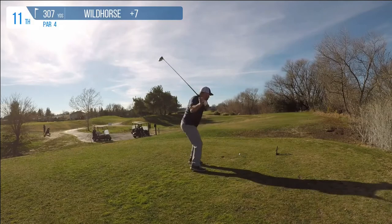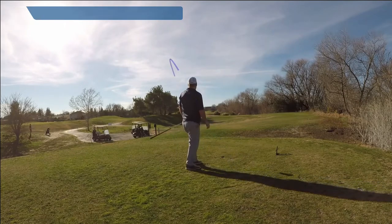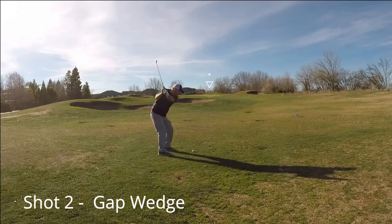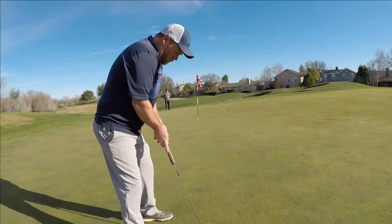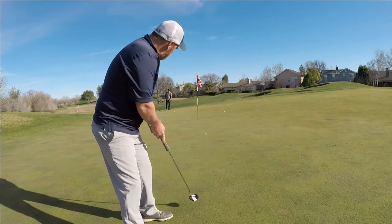Trusted the guys I was playing with here when they told me the fairway opened up on the other side of these trees, so I just took it over the top of them, left myself in a good position with just a gap wedge in, and I hit a good shot right over the flag. It did go a little deep, but I did have a downhill look at a birdie putt here.